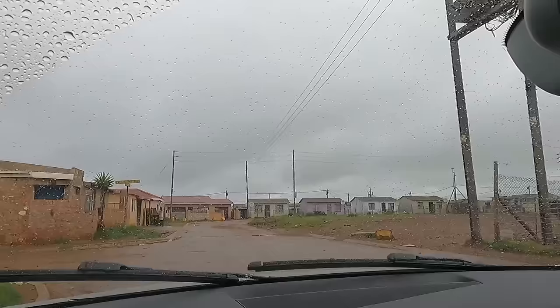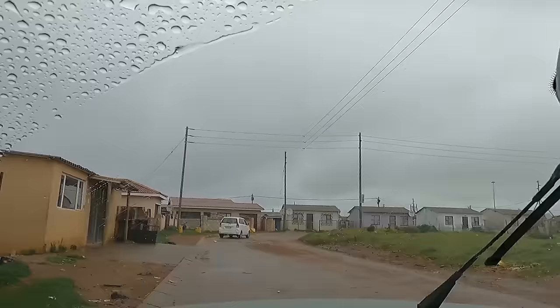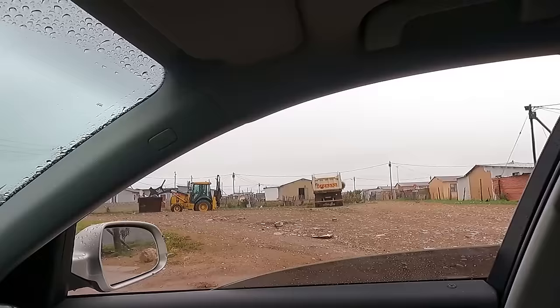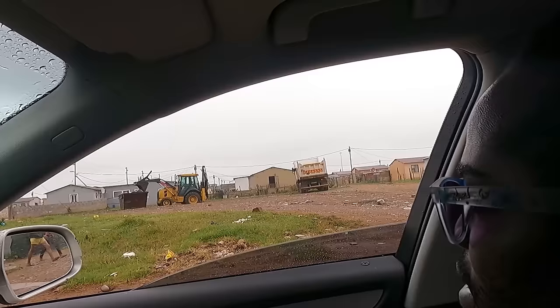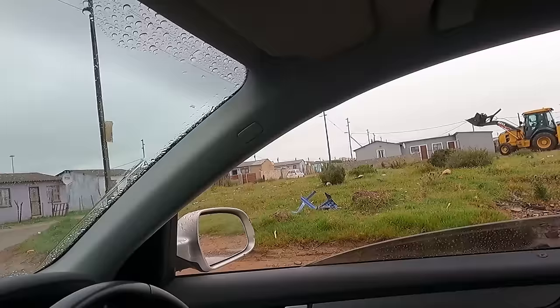So this is Zwelinzima Vavi and Griffiths Nkayenge Street in Ocean View. You can see a bit of some service delivery going on, which is good for the community. At least the health is being taken care of, refuse collectors everywhere. That's great. Some people will say there's nothing that happens, but we can see it's happening here. In some other countries you don't see this. So congrats and bless up to whoever's doing that. It's good for the community.